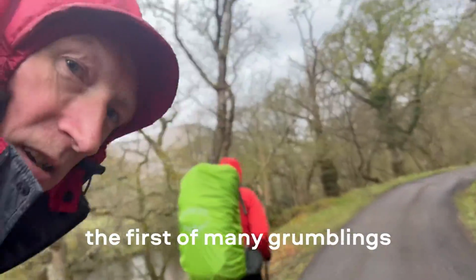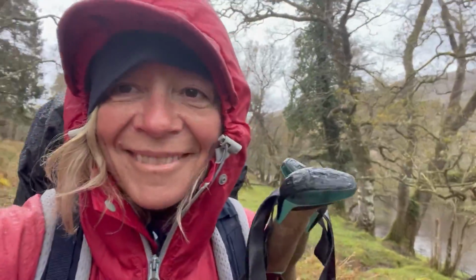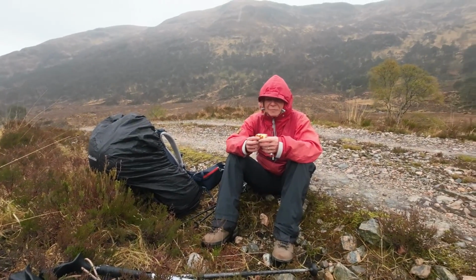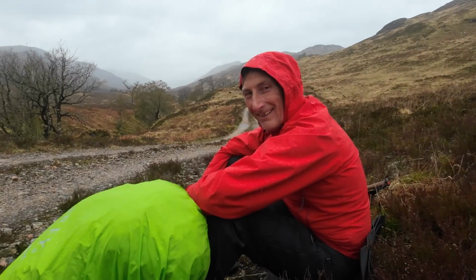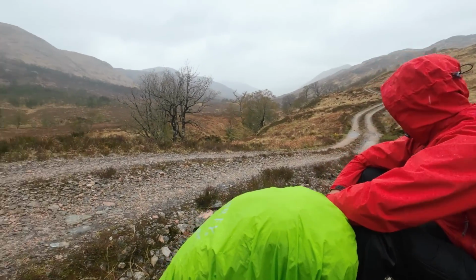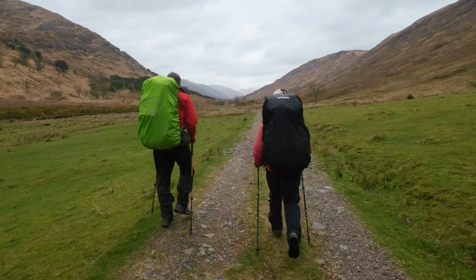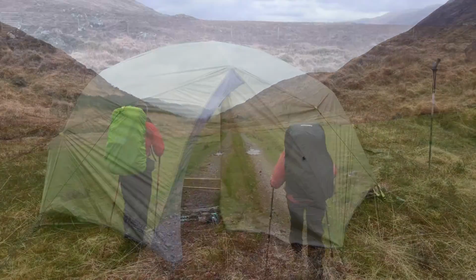Bloody sick of the tarmac. Oh, I've already just started. There we are. Okay, I admit the grumbling was set up, but we were soon to discover that amongst the pure joy of this hike, there would be times when we would moan a little bit. Heaviest shower we've had today. About 11 miles in. Another 5 or 6 till we get to our pitch.